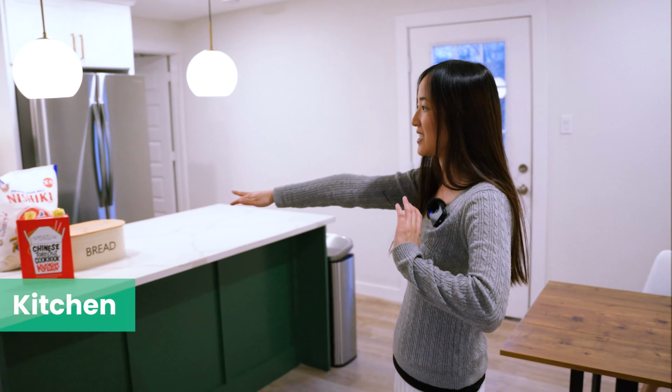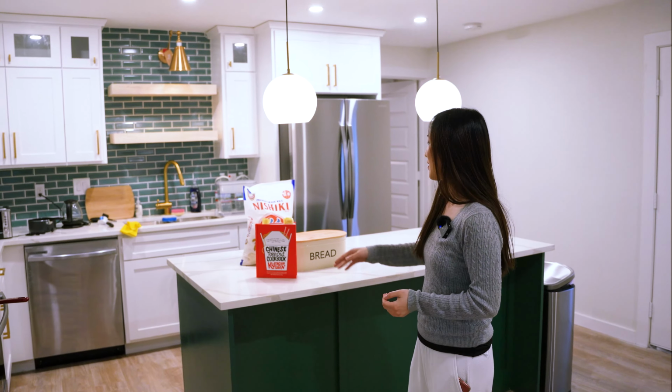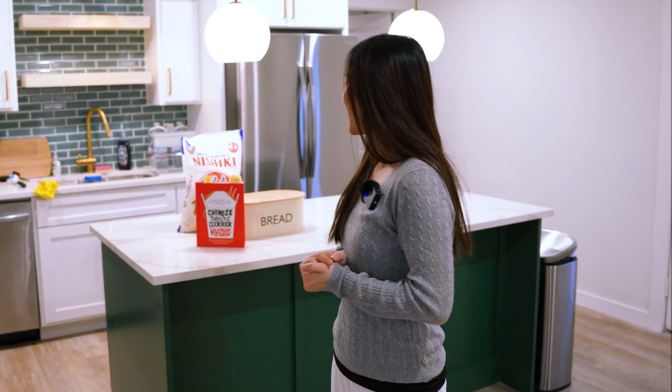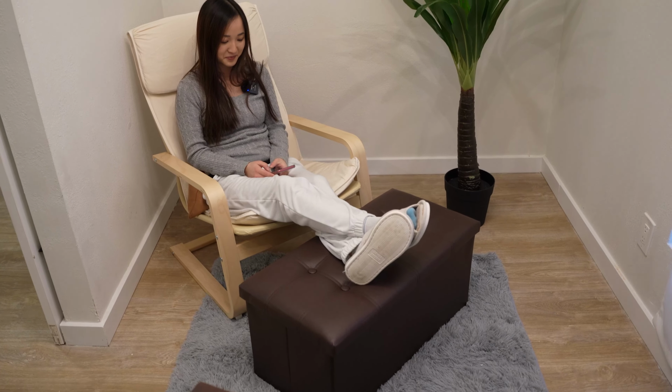I really like the kitchen because the kitchen's a lot more spacious, especially compared to our previous place. So now we have way more room to cook. If we do, we don't do it that much. But yes, I think this kitchen is the focal point, because a lot of people have complimented this area. But let's move on to this reading nook. So as you can see here, I just set up an area where we can read and write and stuff like that.